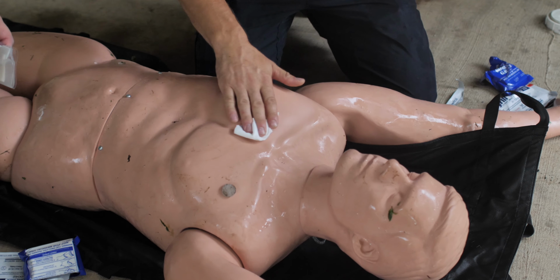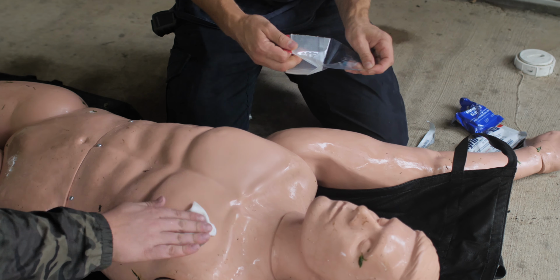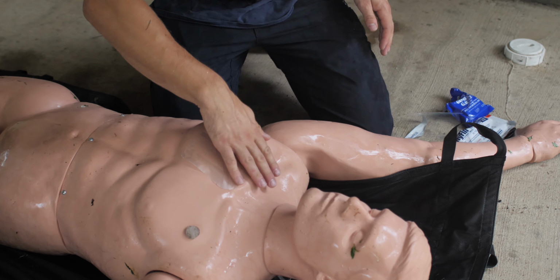Before we get into testing though, let me talk just a minute about what a chest seal is. So a chest seal is an occlusive dressing. It is a piece of plastic that does not allow air to pass through it. And this is used for a sucking chest wound.